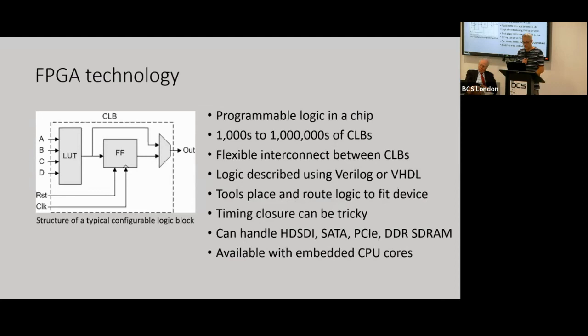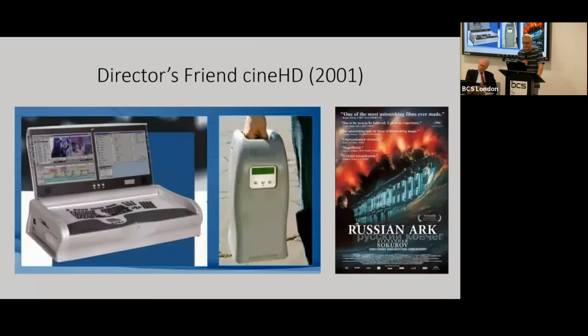So this is one of the first hard disk recording systems, the Director's Friend. We had a slightly less friendly nickname for it, which I won't disclose. It was designed allegedly specifically for use on a film set. It was used, most notably anyway, to record the film Russian Ark, which was shot on a Sony F900 camera, as a continuous 96-minute take with no cuts. And of course, that's impossible to do on film because you can't get any film camera to take that much film. But it wasn't a very practical system.